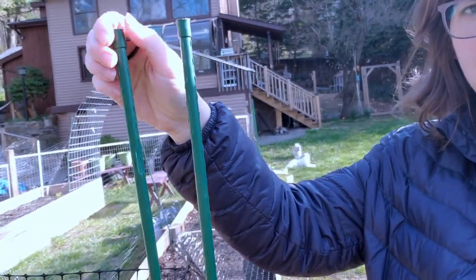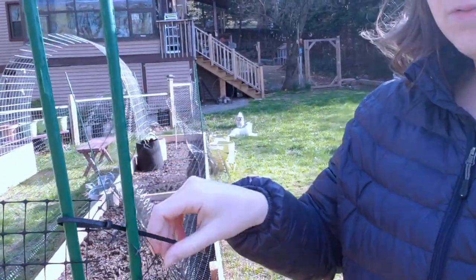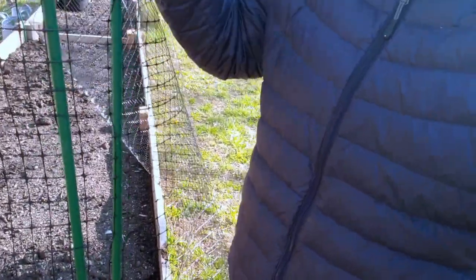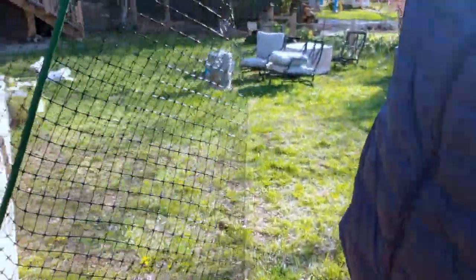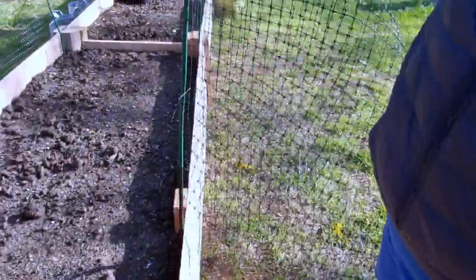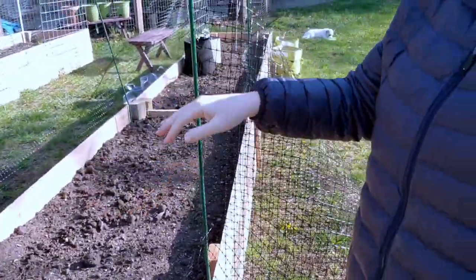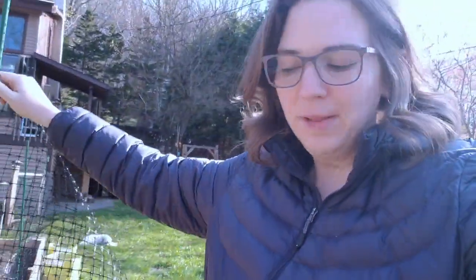I'm going to be able to take this off, and then theoretically the plan is that I'm going to be able to lift this up and walk this down and plant it, and then I have open range to get into this side of the garden. So that's the plan. It took us a while to set these up, but we'll see how they do. It is our first time trying this system, so we just made it up on the fly here.